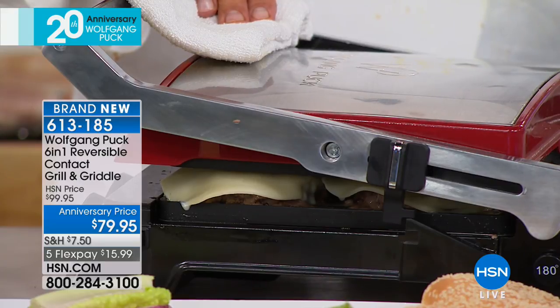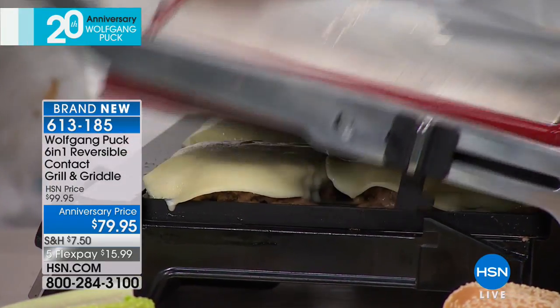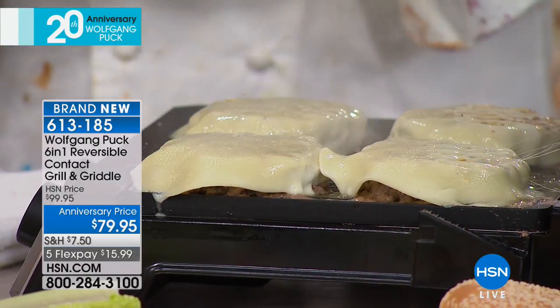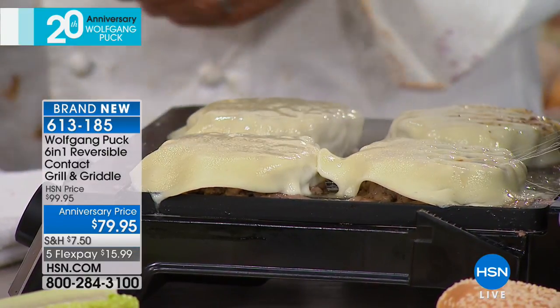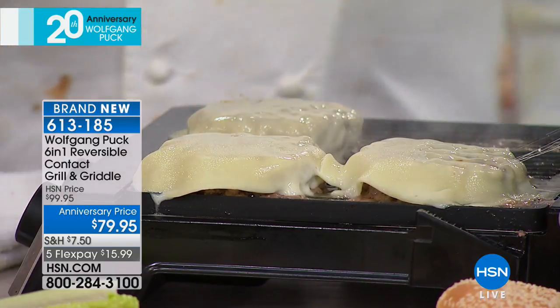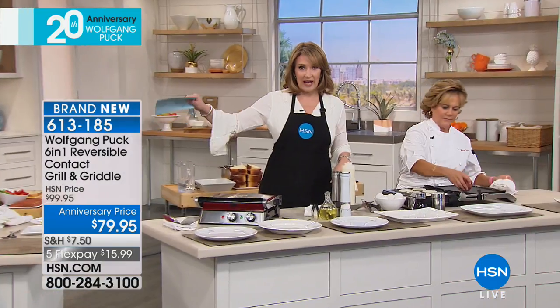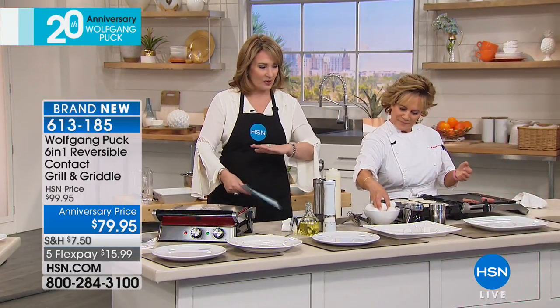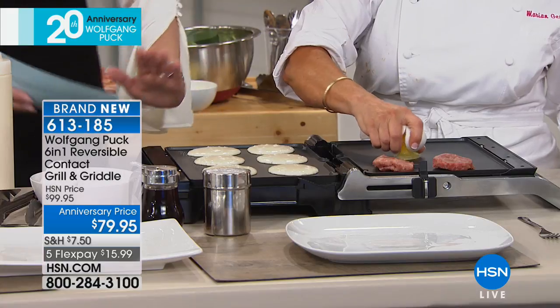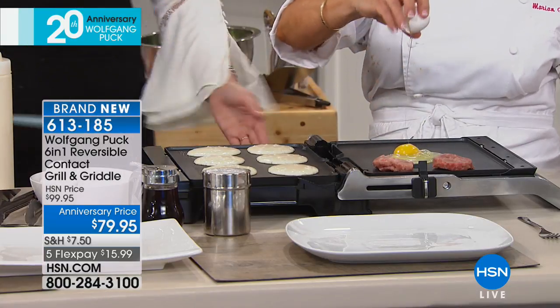Now, look, Marianne is making pancakes. Look at your cheese melting there. Oh, my goodness gracious. You guys, it's black or red. Those are the colors we have, black and red. As Wolfgang does this, I want you to see what Marianne's doing over here, because this is important. What he's doing is the griddle, and you can see you're getting those wonderful seared grill marks on those hamburgers, but you also get two flat plates included, and you're able to open this up, lay it flat, and now she, wow.